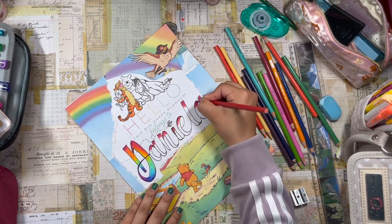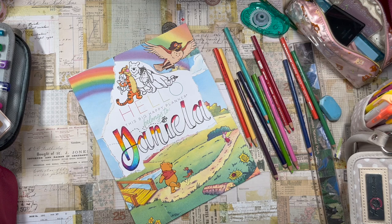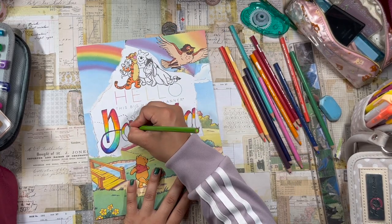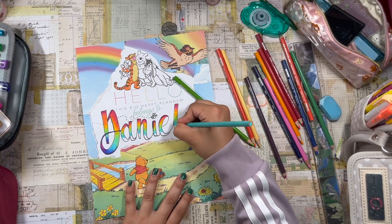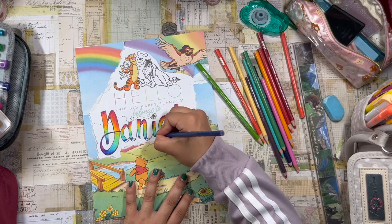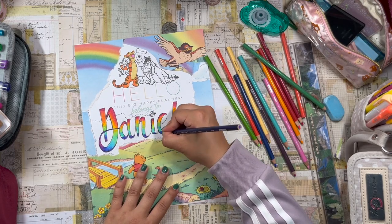And then I went in with the rest of the colors for the rest of my letters, and I started adding in the yellows and the oranges, and I'll eventually start moving to the blues and the greens and the purples. I just started going color by color across the letters and then finally getting to the deeper colors of the rainbow here with the deep blues and the purples.